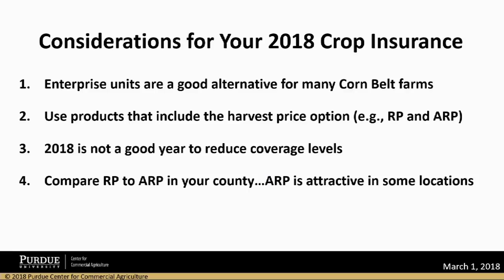And then the last point is you might want to think about looking at ARP in your county. This is very much a county-level decision. The way the ARP product is priced varies quite a bit across counties, and you'll want to evaluate that. The way we like to look at it, again, is using the crop insurance tool and thinking about the probability of collecting. It's a different kind of product. It fits some people. It doesn't fit everybody, but if it potentially fits you, it's worth taking a look at.